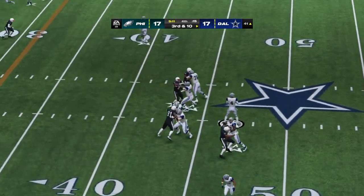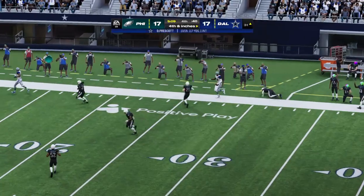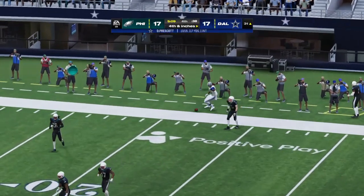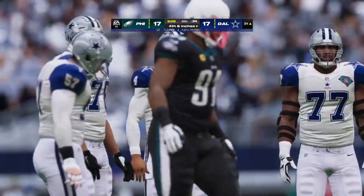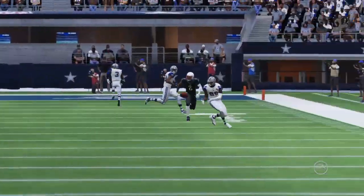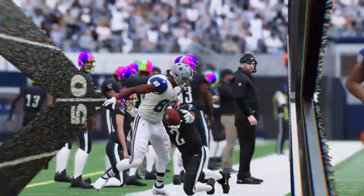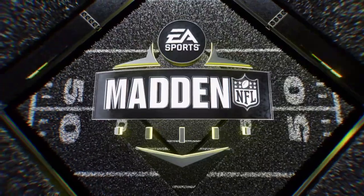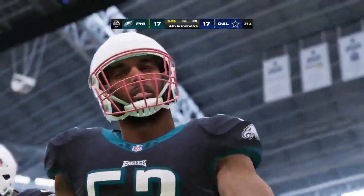On 3rd down, it's Prescott. Open man, right side, it's Lamb. And he gets it down a yard or 2 shy of the 30 before he's out of bounds. So the completion results there in 9 yards. And that's going to make it 4th down. Well, it wasn't a big strike, but that completion put them in really great range. What do we have now, 4th and inches? Yeah, it's not more than a half a foot.